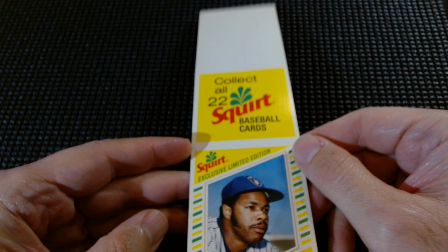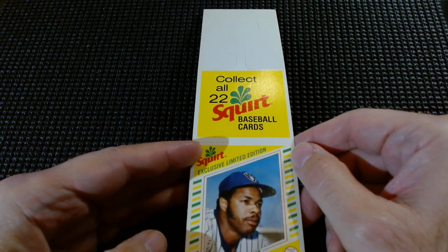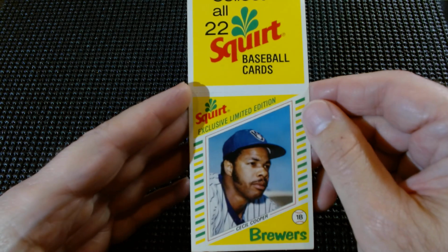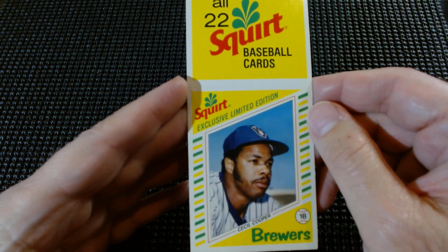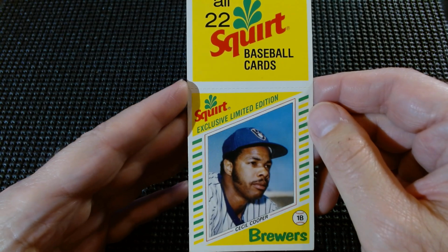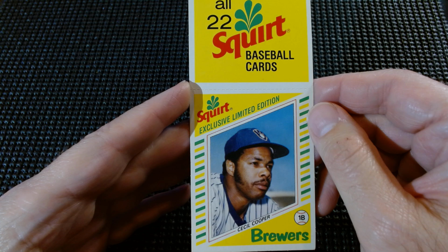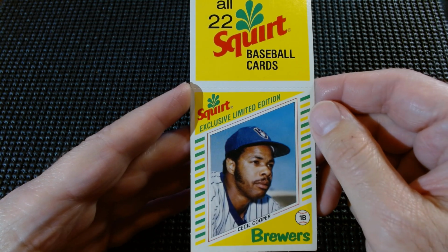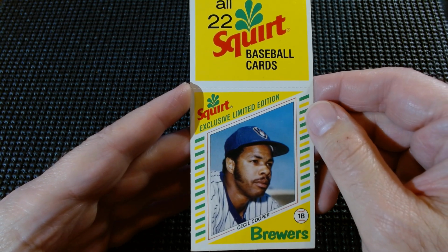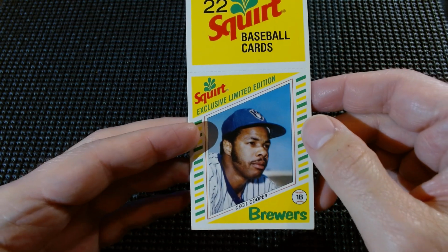Now can you imagine getting this thing slabbed up, and there's 22 of them? The size of a slab would be ridiculous and expensive. These cards aren't the cheapest, they're not super cheap oddball cards, but they're not overly expensive yet either. I'd say probably 20 bucks, or 20 to 30 maybe, is what I paid for these.